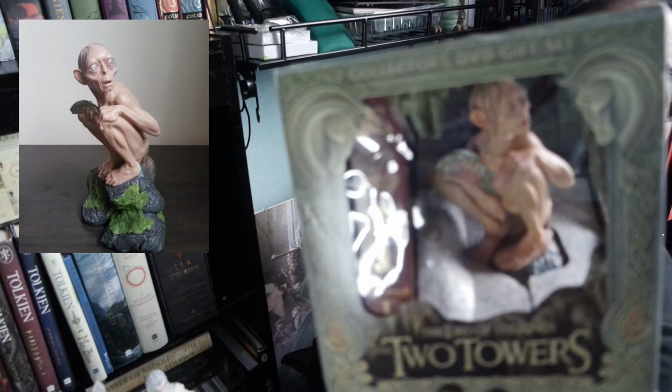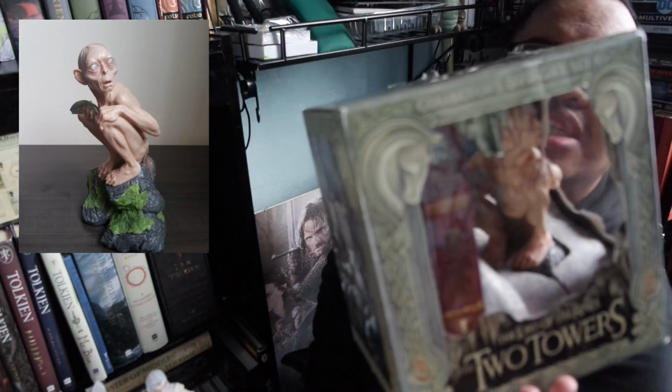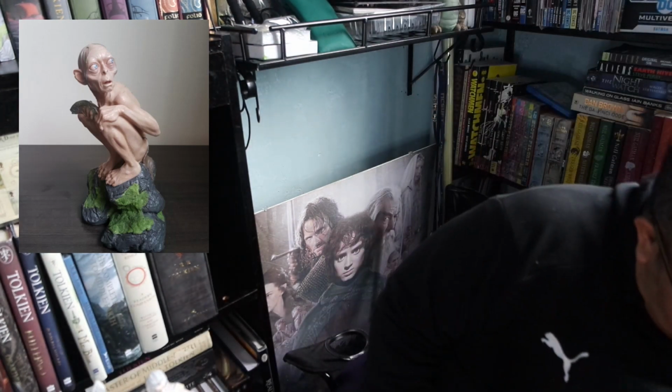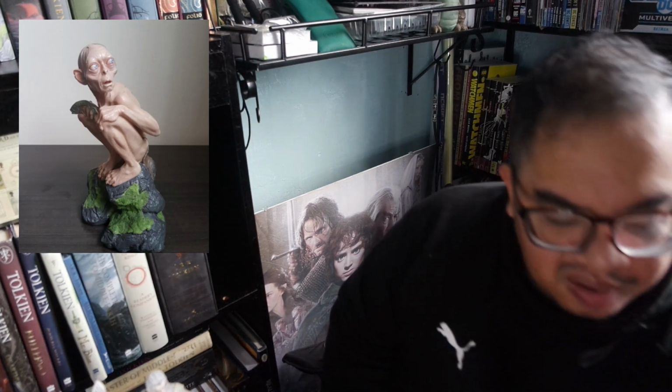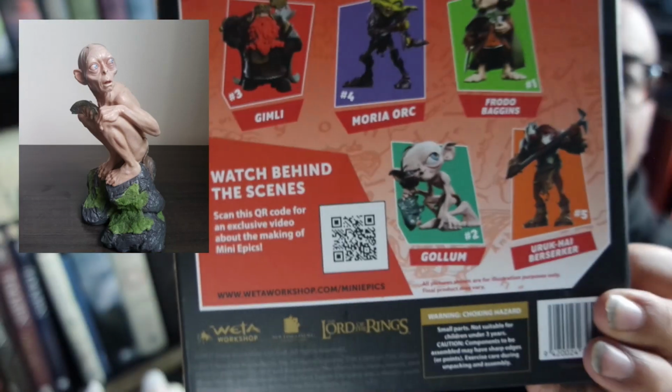I'll do the Two Towers. This is what she had before. As you can see, it's got a fish on that picture, which was in here. There it was. But you can see what I meant anyway. There you go. Okay. Anyway, get back to it again.